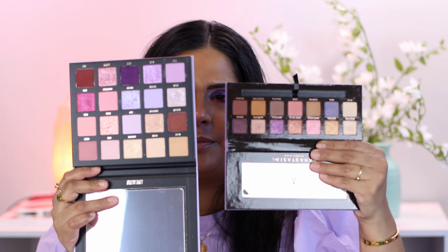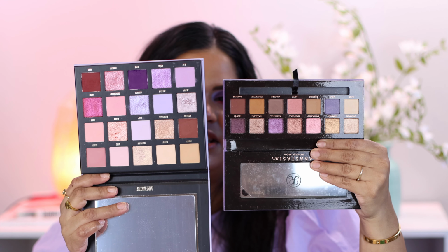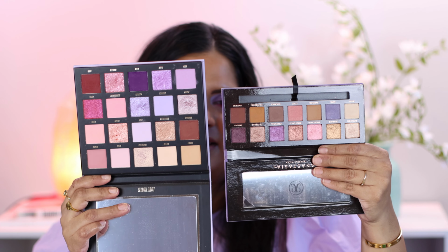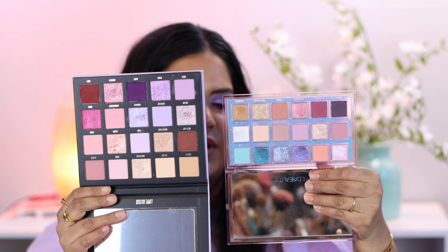And of course I had to whip out the OG purple palette. This is the Norvina palette by ABH. Just want to show you guys side by sides on that. And then I felt like there were a lot of dupes to the Huda palettes in this Love Notes palette. So here's Mercury Retrograde.